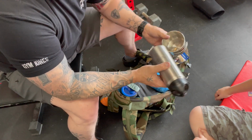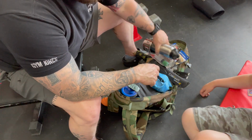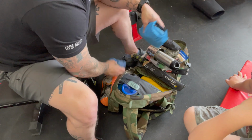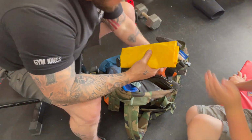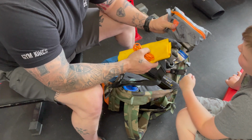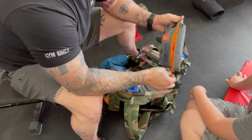So we got that, and a nesting cup. But it does keep water cold. Let's see what else we got in the bottom of this bad boy. We got some camping stuff, a waterproof bag and some cordage. Oh, it is very dusty. This is labeled Boo Boo Kit. Okay, so we got a little Boo Boo Kit in here. Let's see what we got.